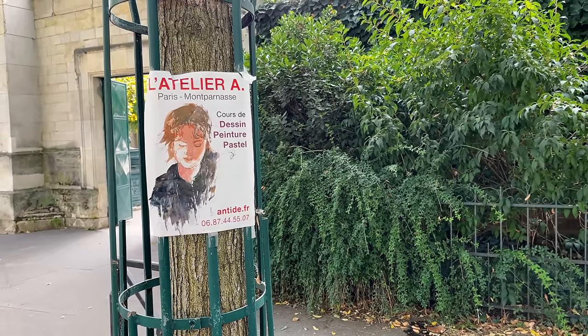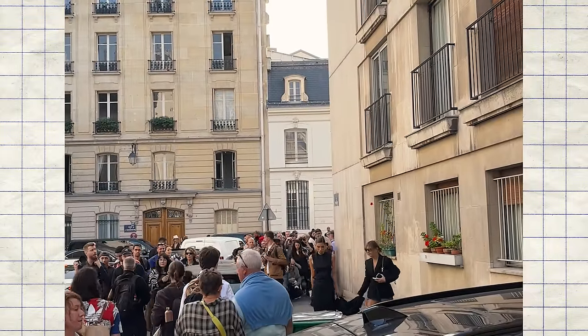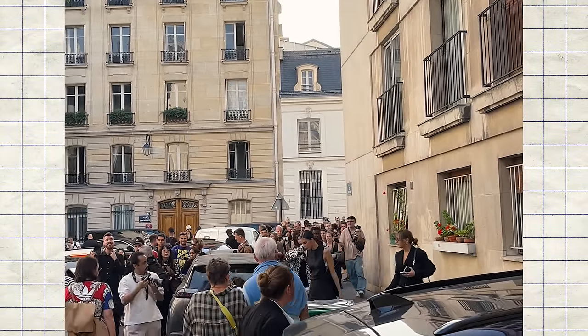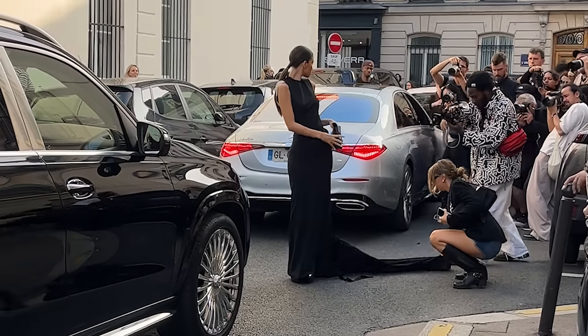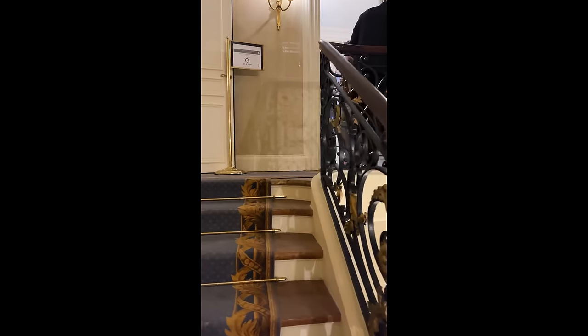So our whole reason for coming to Europe was because we were attending a Parisian wedding. But it also happened to be Paris Fashion Week at the same time, so there was literal paparazzi blocking our way into the venue. If anyone recognizes this model, let me know. I didn't know who she was, but hey, she looked great.